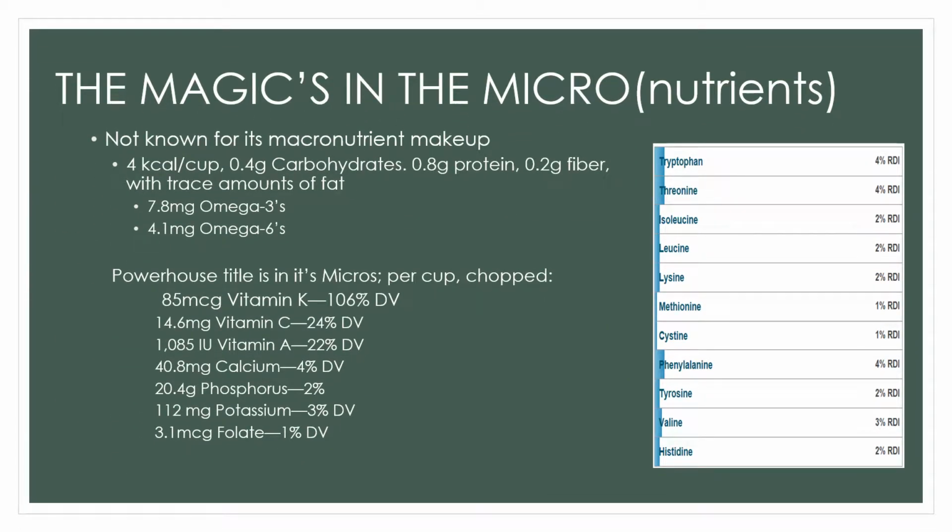The magic is in the micronutrients. Watercress doesn't hold a high amount of macronutrients. It only averages about 4 calories, 0.4 grams of carbs, 0.8 grams of protein, minimal fat, and 0.2 grams of fiber per 1 cup of chopped watercress, which is about 34 grams. We do have some omega-3s and 6s in watercress, which mainly contribute to the benefits of vitamins and minerals that we'll see laid out in a moment.